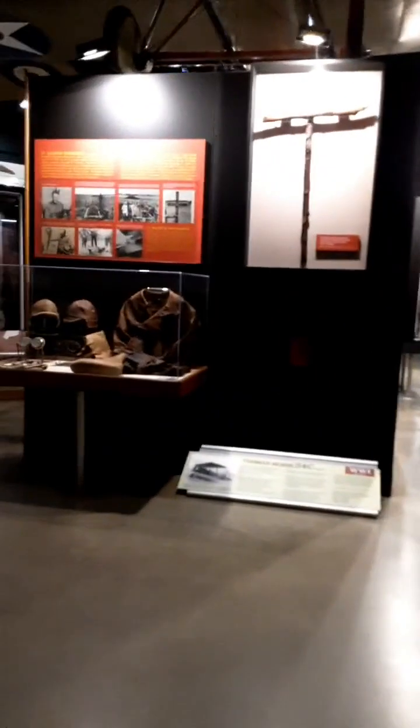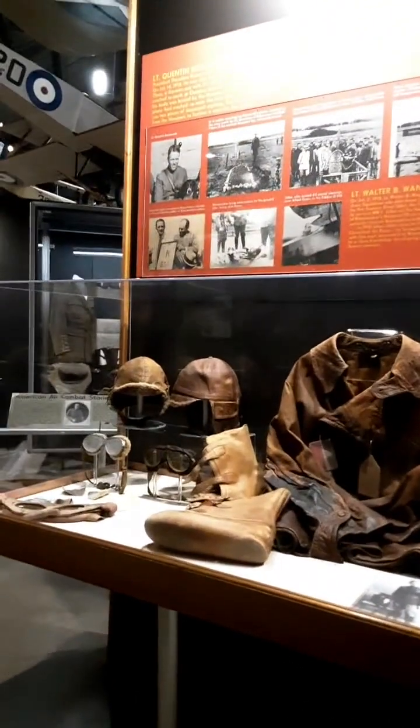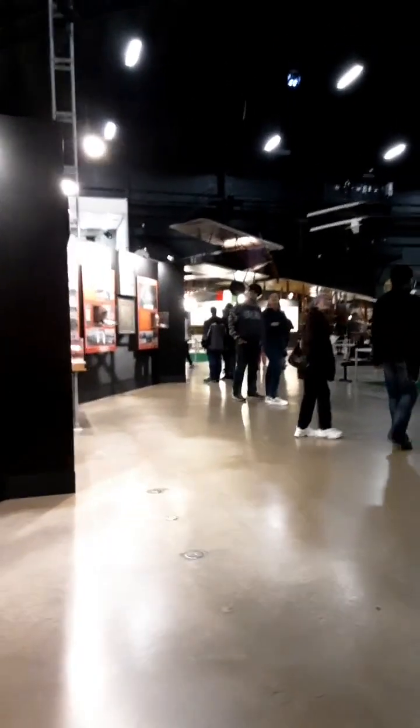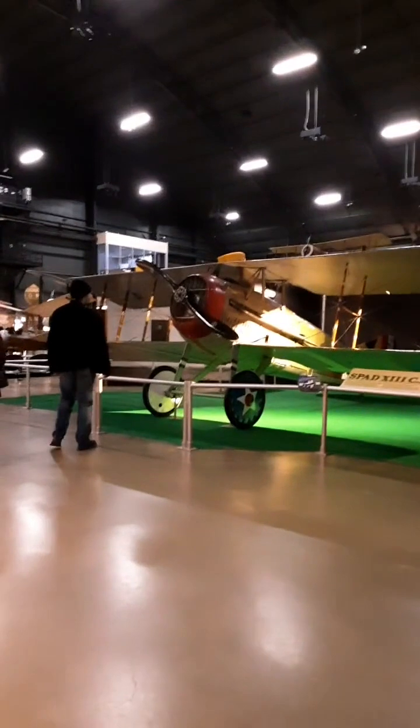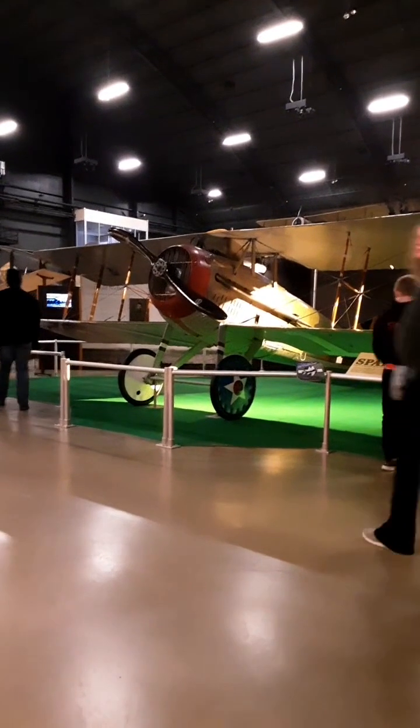These are exhibits from Theodore Roosevelt's son, Lieutenant Quentin Roosevelt, when he was shot down in World War I, and he was buried with honors by the Germans, just the cross that marked his grave. A 1916 wind tunnel that was used to test airplane and wing designs. A SPAD 13, which was one of the mainstay fighters of World War I, used by the Allies.